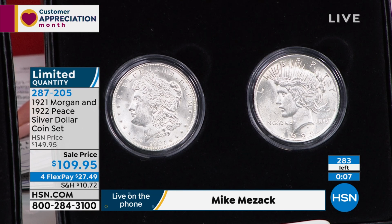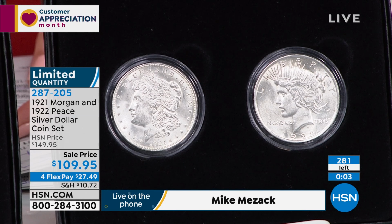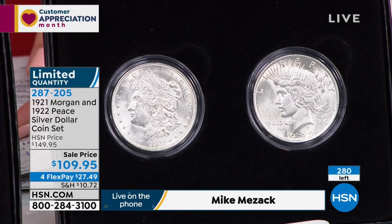But regardless, you've got a brilliant uncirculated pair. You've got absolutely amazing prices. You're ahead of the curve. You're ahead of the wave. They're in stock. They're ready to ship. They're on sale. You know me, I can talk about this for days.